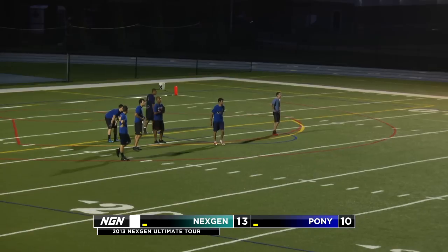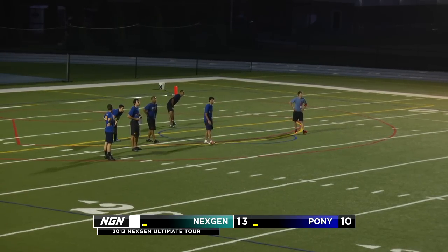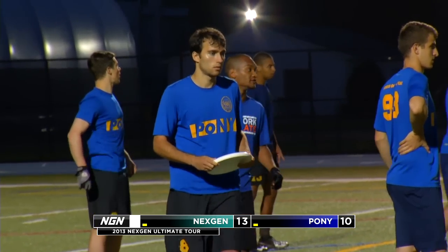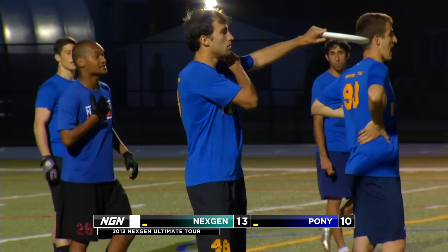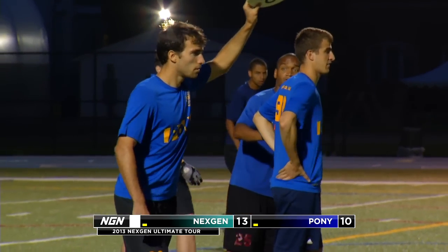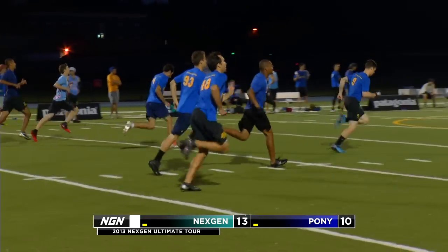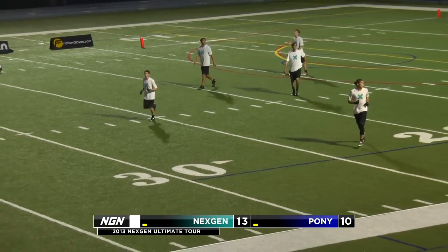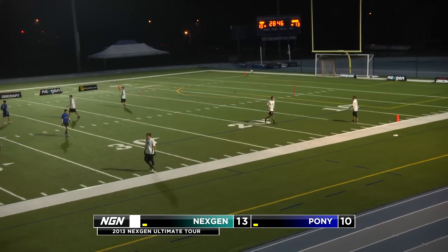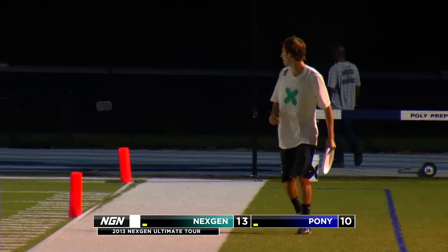So NexGen up by a few breaks here in the second half. This O-line hasn't been called on so far and been tested in the second half. We'll see if Pony can challenge them. It's been Freechild wheeling, dealing so far for that NexGen O-line. And the pull goes out of bounds. Not what you want if you're Pony trying to generate some momentum, generate some energy.